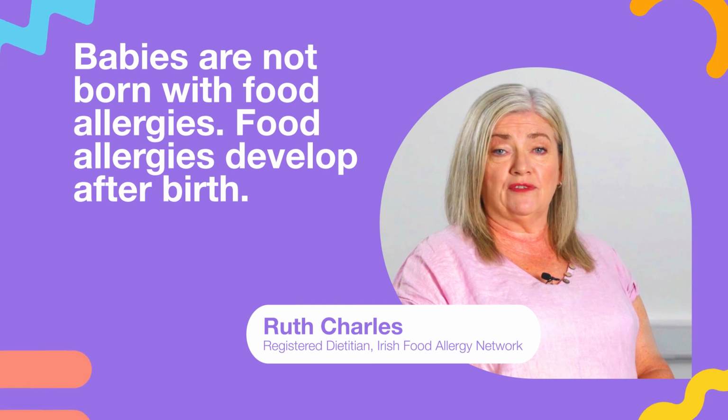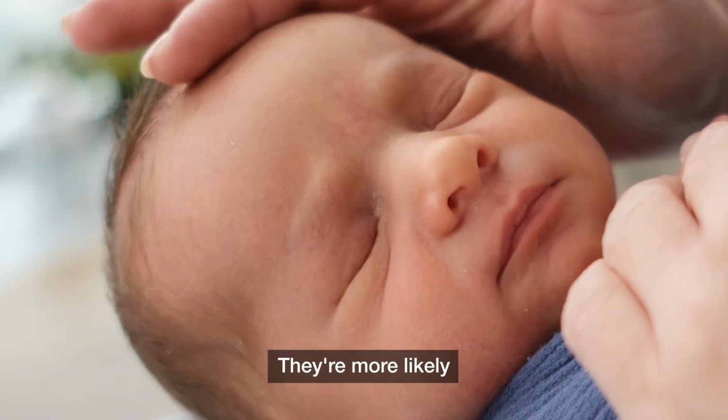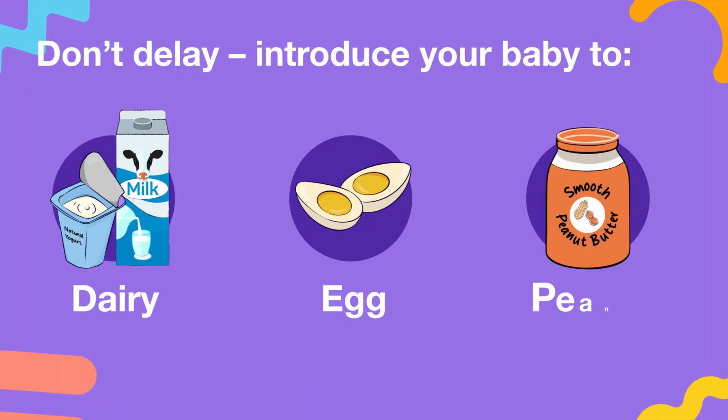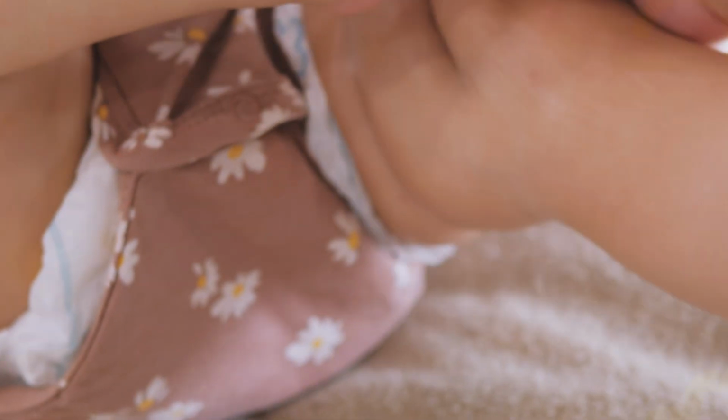Babies are not born with food allergies. Food allergies develop after birth, and they're more likely to happen if you delay introducing foods such as dairy, egg and peanut to their diet, especially in babies with moderate to severe eczema.